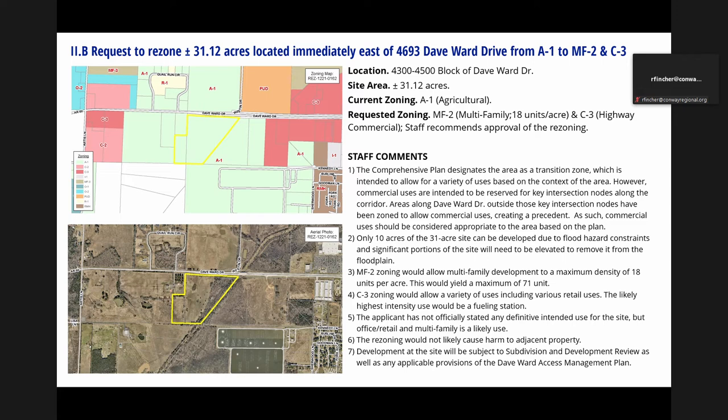So a large portion of it is in the floodway, but there are portions that are in the floodplain that can be modified. So staff estimates that there's about 10 acres of the site that could be developed, and so our determinations are based on that. When we look at traffic impact, with C3, likely the highest intensity use that could go in a location of that type would be a fueling station. I don't believe that that's the intent of the applicant in this case. However, that is sort of one of the highest possibilities there.